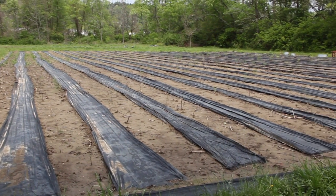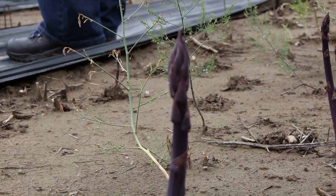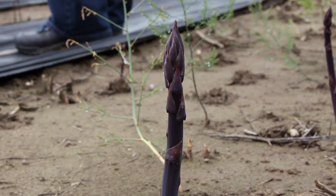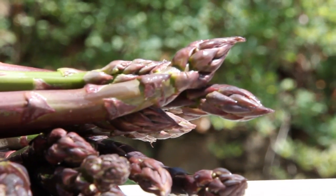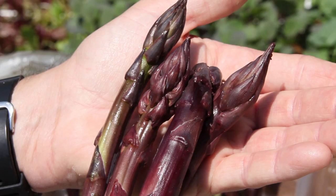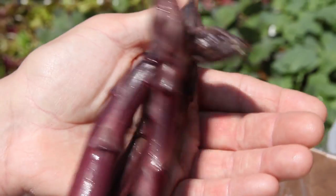Once planted, it takes roughly 3 seasons before harvesting can begin. This allows the asparagus plant to grow a strong and productive root system. Asparagus plants, if started properly in good soil, will continue to produce for about 15 years.